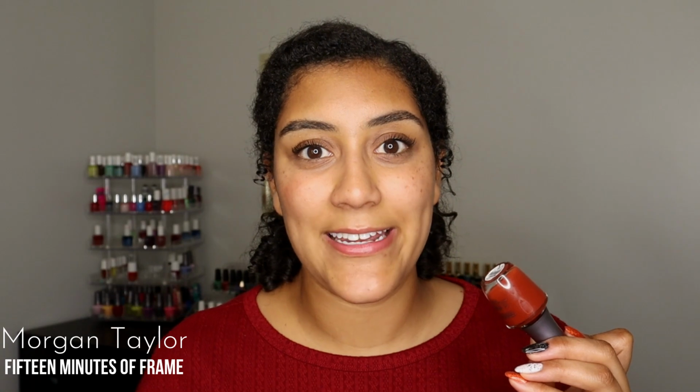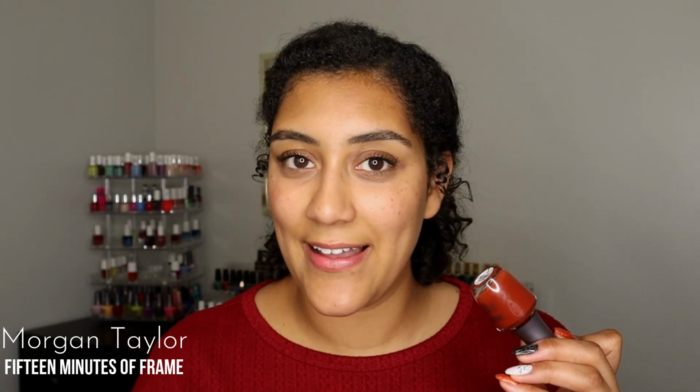I will say I'm pretty used to Morgan Taylor creams being 1 to 2 coaters, like pretty consistently 1 coaters, but that second coat, you know, really gives you full opacity and evenness, and this one was not like that. It has more of a jelly formula, so I did need 3 coats for full opacity.